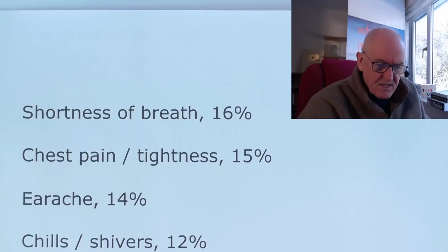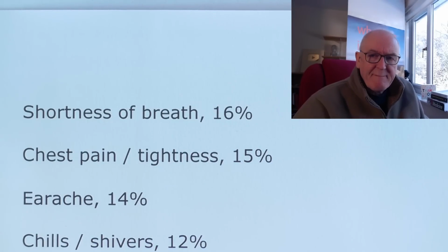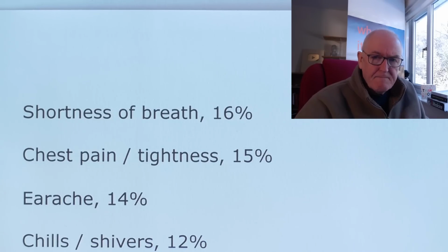But the aches and pains, still disconcerting for a lot of people, but anyway, 15% of people get that. And we believe the majority are not cardiac, thankfully. Earache, 14%. This is not surprising.